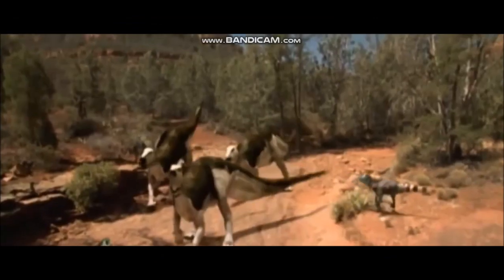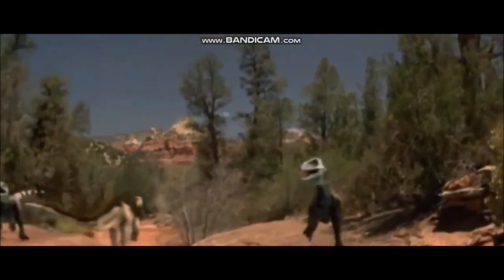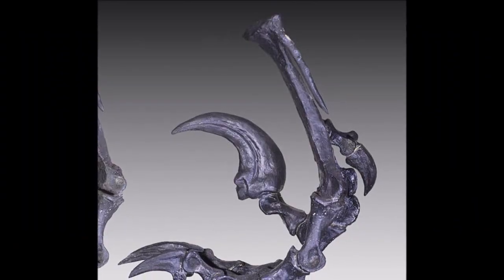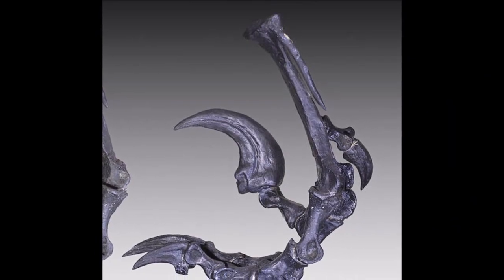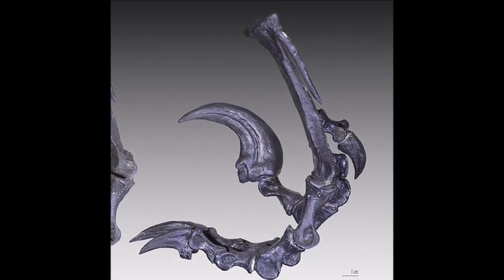It probably hunted in packs, rather like wolves do today. Deinonychus and its close relatives, such as Velociraptor, shared a peculiar feature of the foot: they walked only on the third and fourth toes. Attached to the tip of the second toe was a huge, curved claw, twice as long as the claws on toes 3 and 4.